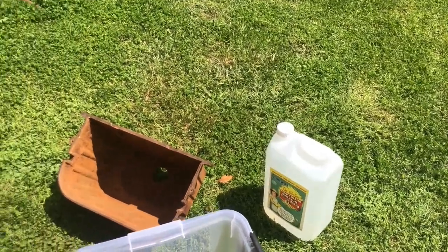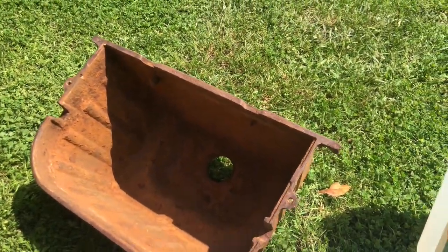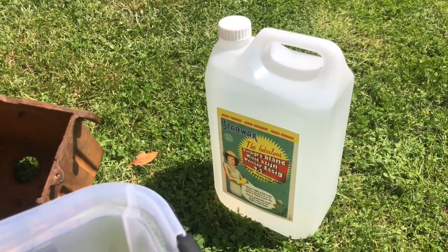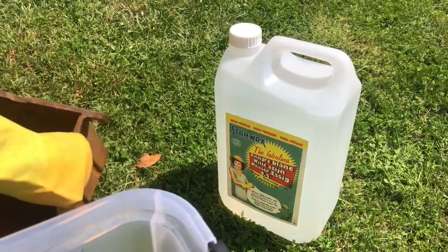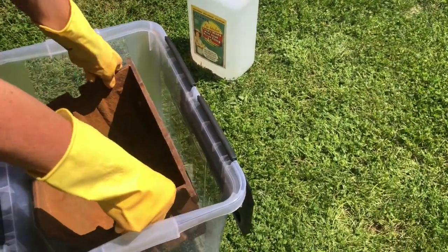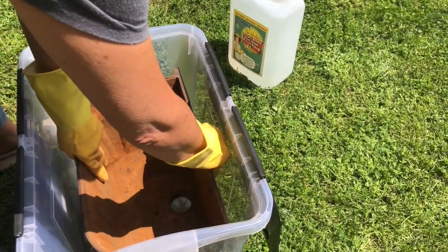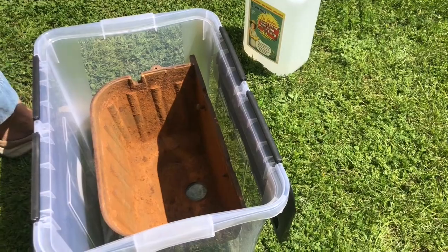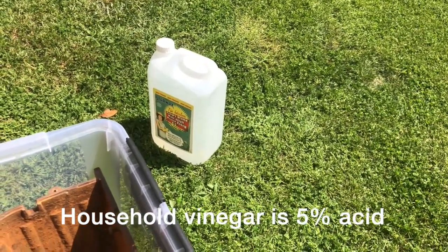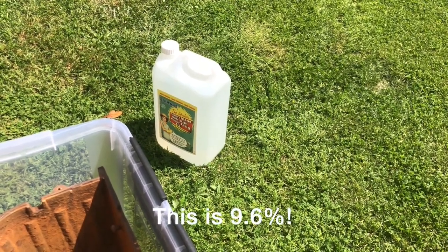I scraped off all of the big chunks on the inside of this old toilet cistern, and I think soaking it in vinegar is going to help me get the rest of it off. We're going to use this big plastic bucket here, and then I'm going to use vinegar. Standard household vinegar is about 5%. This is twice as strong. So let's see what happens.